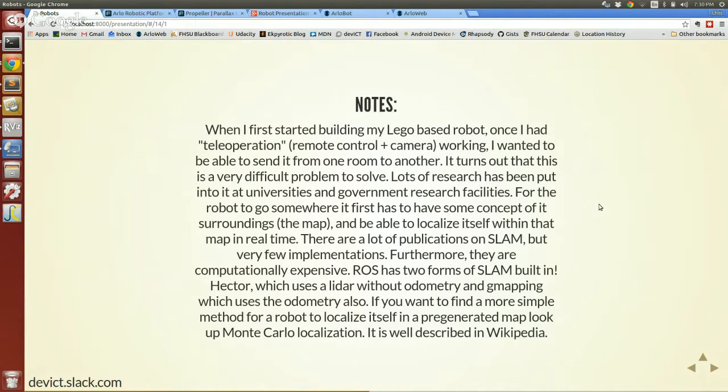There's one called Hector that just uses the LIDAR data, and then there's one called GMapping that uses that and the odometry, so it's a little more accurate because it uses the wheel input, but it combines the two to deal with errors.